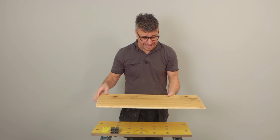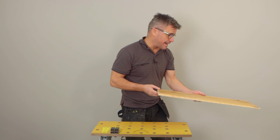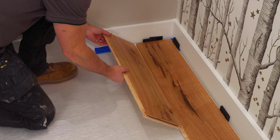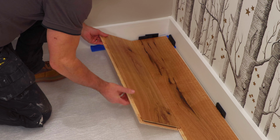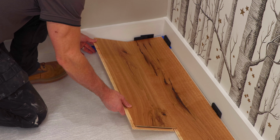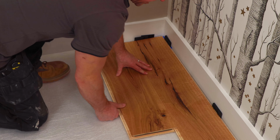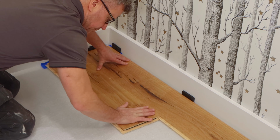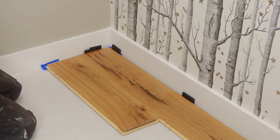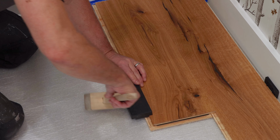Now the offcut of that first plank that I cut for that end, that's the rough cut edge. That now gets turned around and it becomes my very first plank of my second row. I've got the 10 millimeter expansion gap on that one end there. The cut edge will get covered with the bead and it clicks into position. And that staggers my joints for me. And you can give them a little tap with your block if you need to.